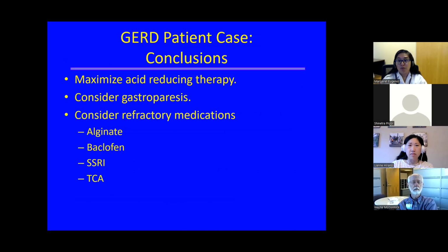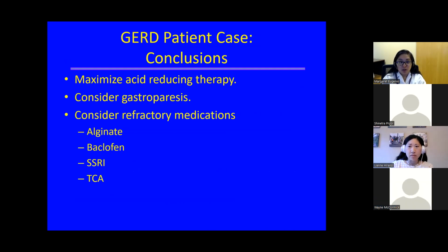And so on follow up with her, she's actually doing much better. She's on maximum therapy. She's on BID PPI, she's on an H2 blocker. We have her motility movement, and we also put her on baclofen. I didn't use the alginate in her. It's a little bit difficult for her to swallow because she also has dry mouth. So I'm controlling acid, I'm providing motility, and I'm using baclofen as a barrier to tighten up the lower esophageal sphincter so she doesn't have that coming back. And so she's quite comfortable with that.